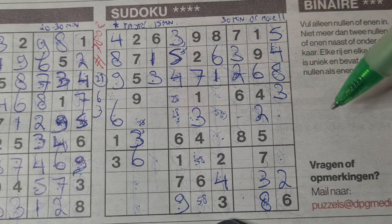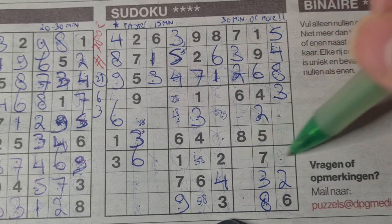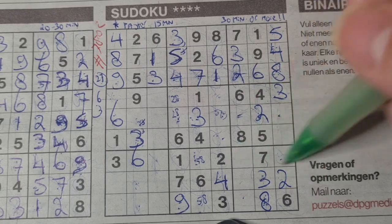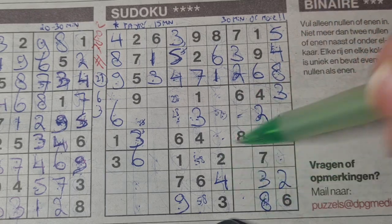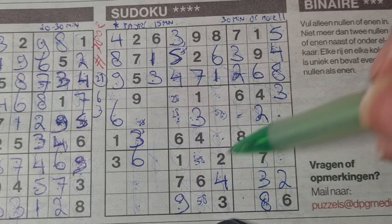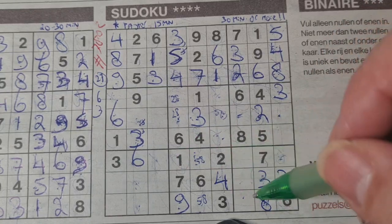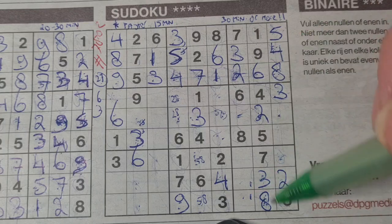Then, let me see. Well, need a 1 here. 1 of the missing numbers in this big square is number 1. We have a 1 in this row, so no 1 in these 2 boxes. So the 1 in this big square could be here, could be there.